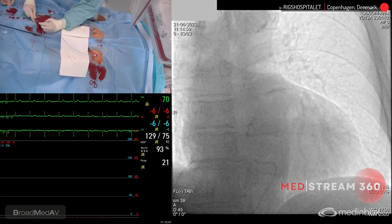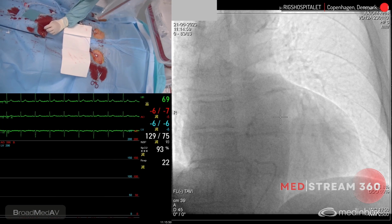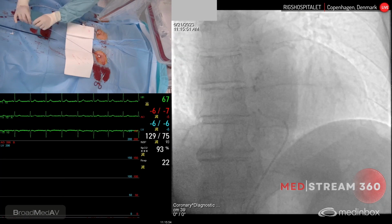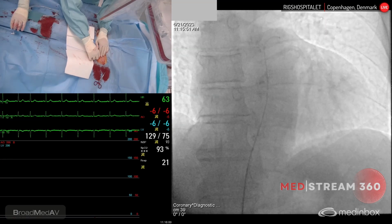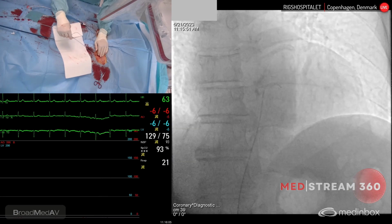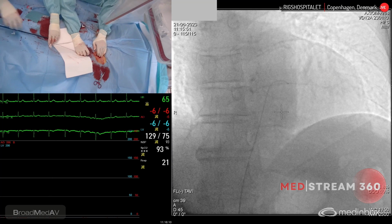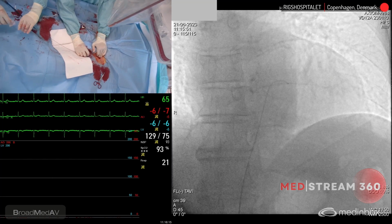Yes. So now we're preparing to get the large access in the 14 French. It's an expandable sheath. And to give you some more side information, it's a sheath which is compatible with many valves. You can use any self-expanding platform to deliver these valves through the eye sleeve. The only exception is the Evolut 34 Pro Plus, which does not fit, but all the other sizes of Evolut fit in, all Navitors fit in, all Acurates fit in through the eye sleeve, the expandable sheath.